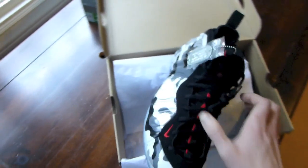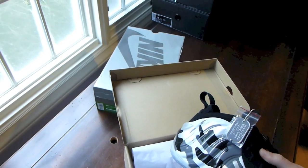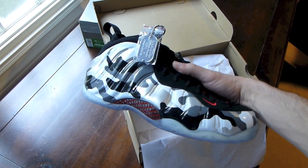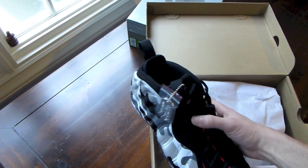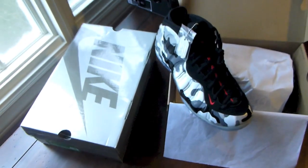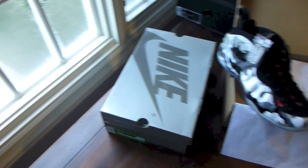So not going to go crazy in depth. Rather talk about the other shoes. So we got the Foamposite One white camo fighter jets. Very pleased with these. Hopefully they release the green camo they showed pictures of a few months back.